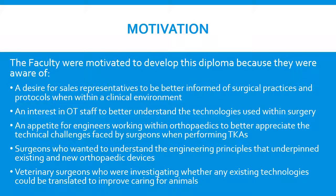This diploma is motivated by a number of faculty who have come together and have identified a number of needs in the market. Some of the faculty have identified a desire within the sales representative community within orthopedics to be better informed of what happens within surgery, practices and protocols when they are assisting surgeons within a clinical environment.